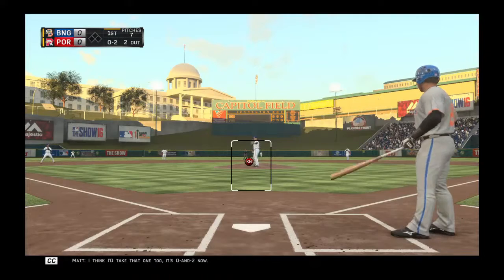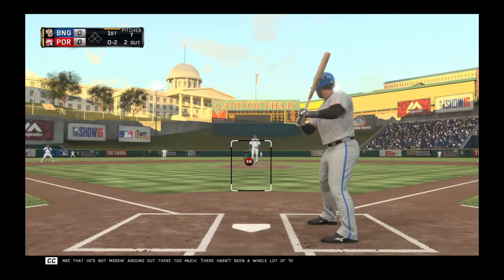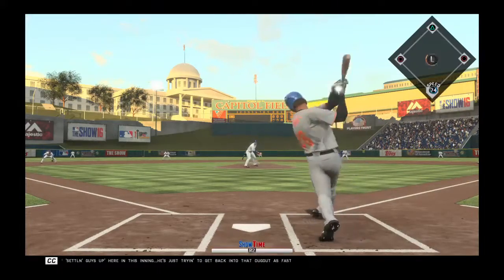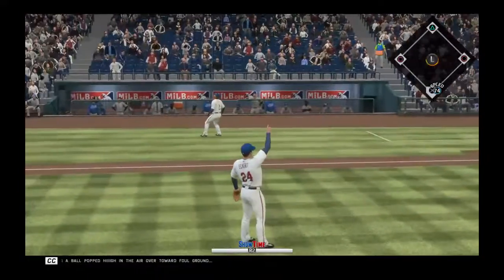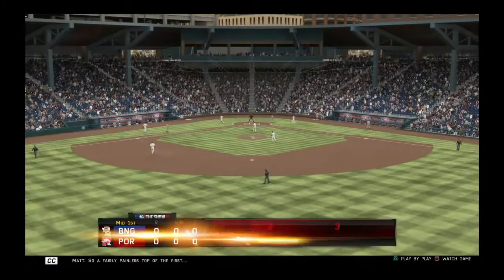I think I'd take that one too. It's 0-2 now. And you kind of get the sense that he's not really messing around out there too much. There hasn't been a whole lot of setting guys up here in this inning. He's just trying to get himself back into that dugout as fast as he can. Now a swing and a ball popped high in the air over toward foul ground. Gonzalez is there to make the catch, and the side is retired. So a fairly painless top of the first. So it's on to the bottom of inning number 1. No score.